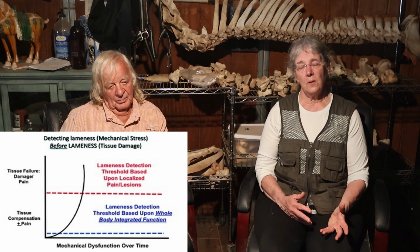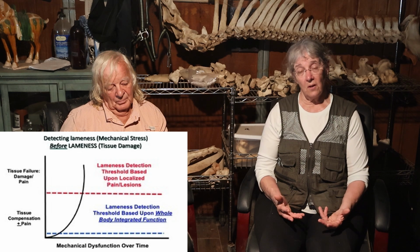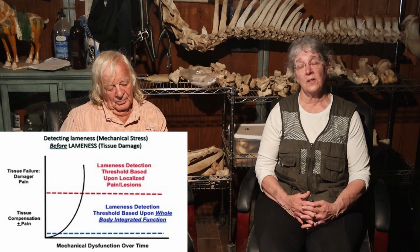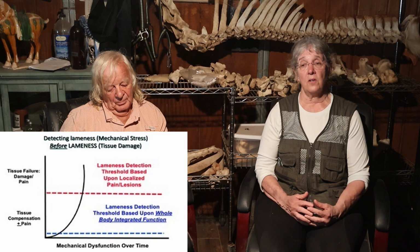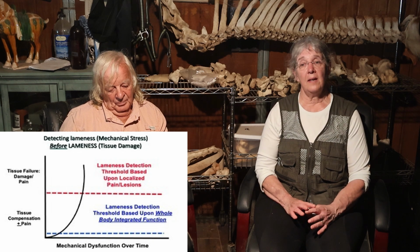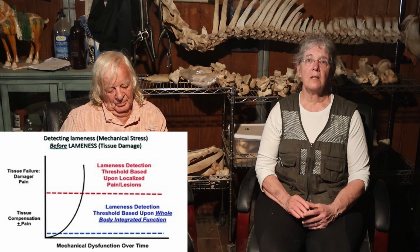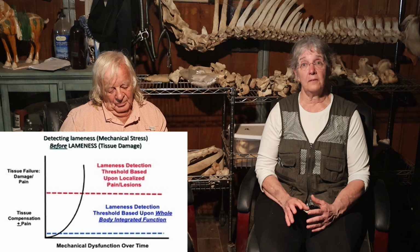Maintenance is also what is used to heal the horse or try to resolve the problems of a horse that's got chronic lameness. So really it's prevention in the young horse, and then it's, if you will, preventive maintenance all the way through the rest of that horse's life.